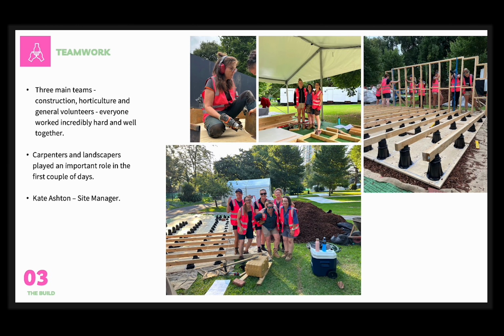We had 3 main teams on the site, so construction team, a horticulture team and the general volunteers, although everyone ended up being very flexible and just chipping in where they were needed on site.